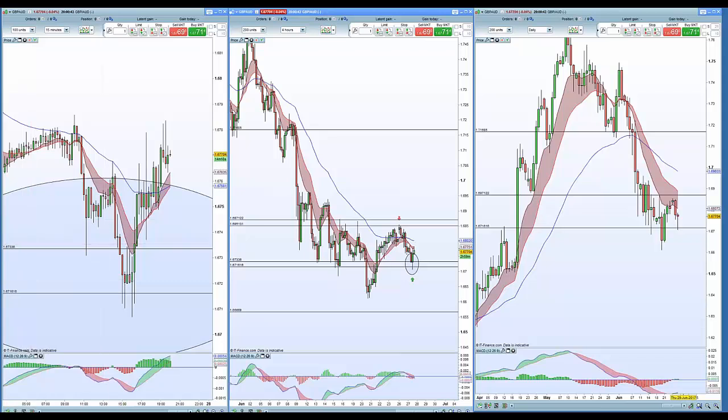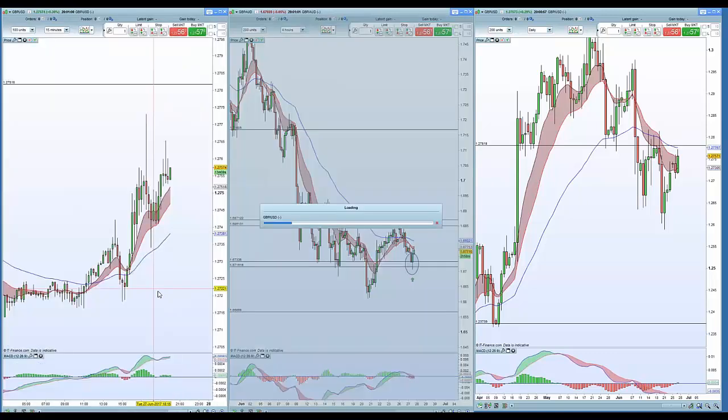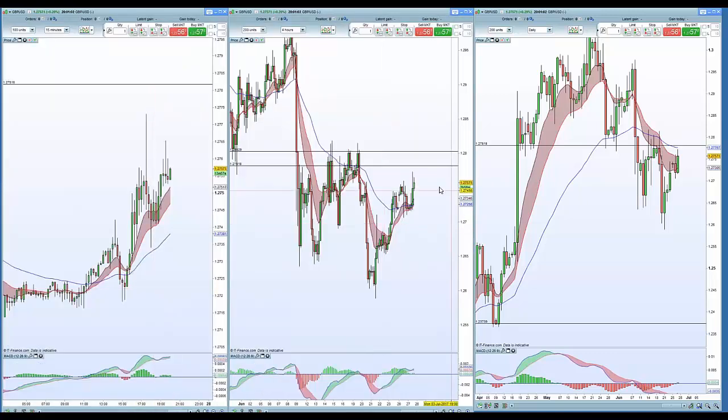Okay, so that's pound Aussie for you. Now, do you guys have any FX pairs you want me to look at specifically? Let me just talk a bit on the usual suspects, the majors like euro dollar and pound dollar. Let me start with euro dollar.